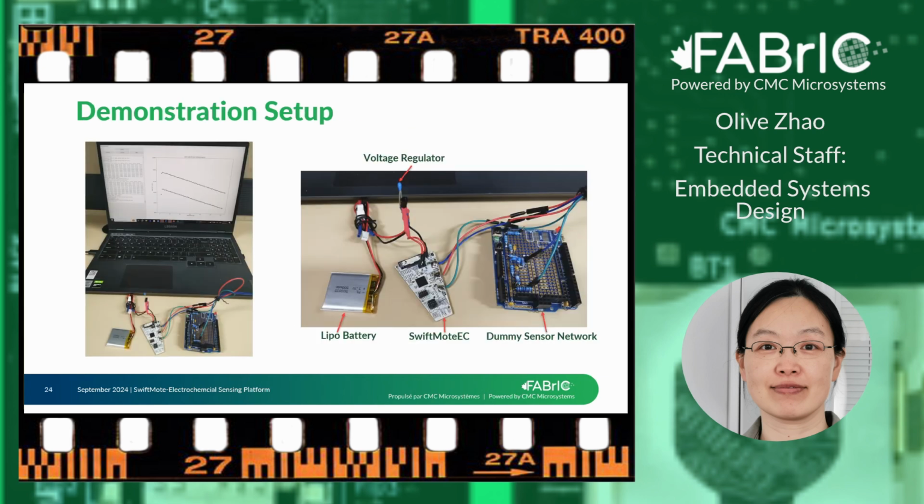Next, I'm going to do a demo of the application. As shown in this slide, the picture on the left side shows the setup of the demo on my desk. The picture on the right side provides a zoomed-in view of how the LiPo battery connects to the mote through a voltage regulator, and the mote is connected to a dummy sensor network that is composed of resistors and capacitors.